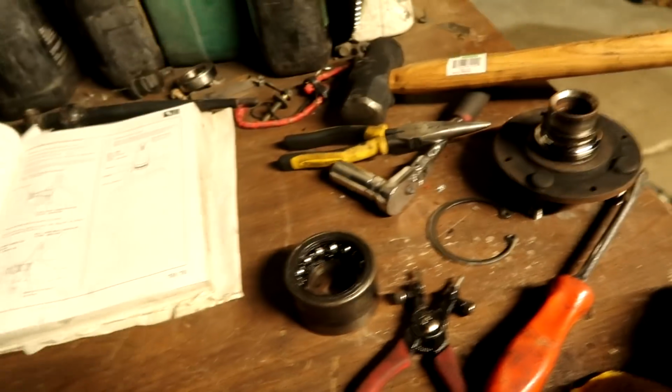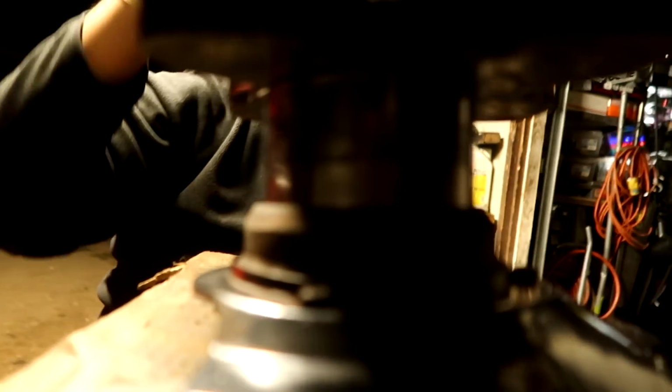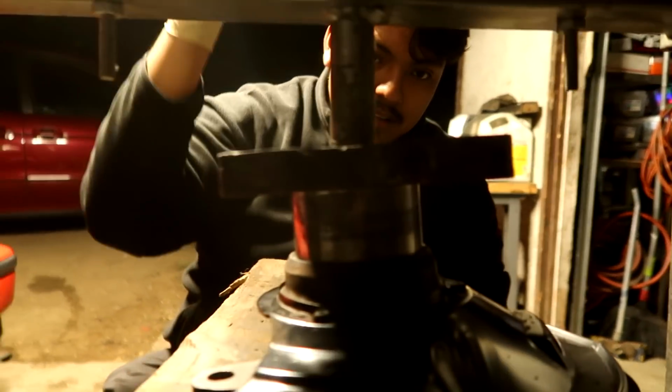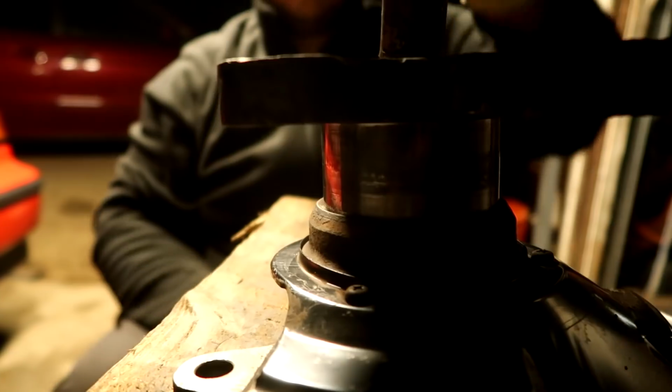Old bearing out. We're just gonna go ahead and clean up the inside of the spindle and prep that for the new one. Got some weird contraption going on right here. So once you feel it kind of snug, stop. The bearing should be all the way down. And then once you remove this, you should see the groove for the snap ring.